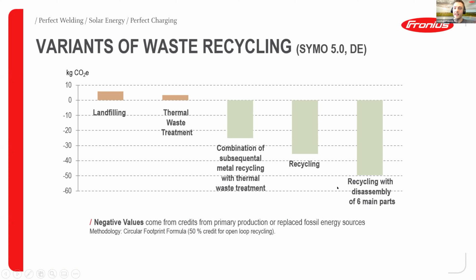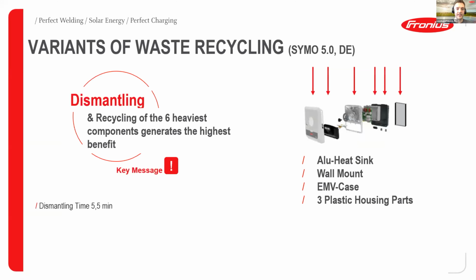The best recycling scenario would be if you disassemble the inverter into the 6 main parts and then recycle it. I just put it on this slide as well. So dismantling and recycling of the 6 heaviest components generates the highest benefit. And we also dismantled our inverter here in Austria in the R&D sometime. It takes you 5 minutes roundabout. And so we really want to force our customer to recycle the stuff and dismantle it, recycle it, so that the climate impacts are not that high.